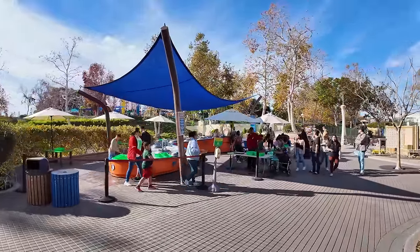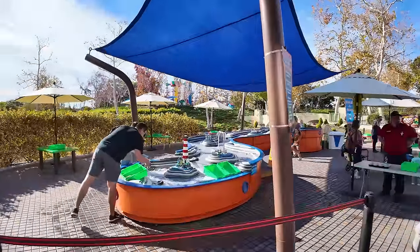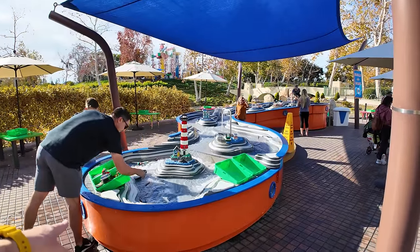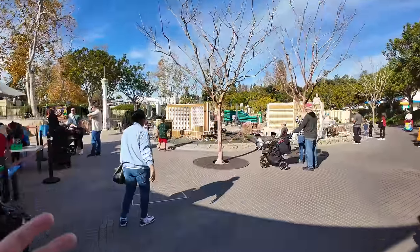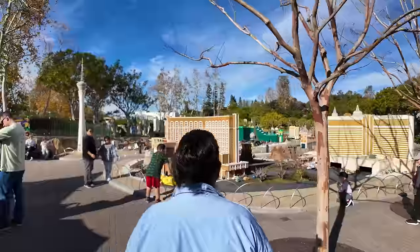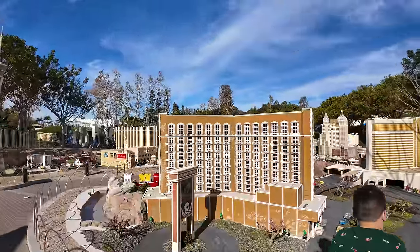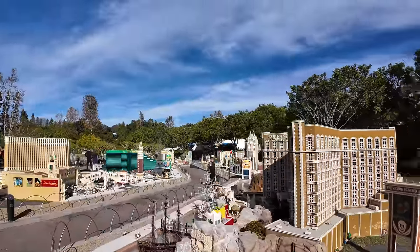And right before we get to Miniland, there's this little boat activity here where you can build a Lego boat and then you can kind of race it down the hill and see how that all works. Now, Miniland USA, the heart of this Legoland, is really cool because there are all these Lego sculptures of popular attractions in the USA. First up here, we have the Lego Las Vegas Strip.